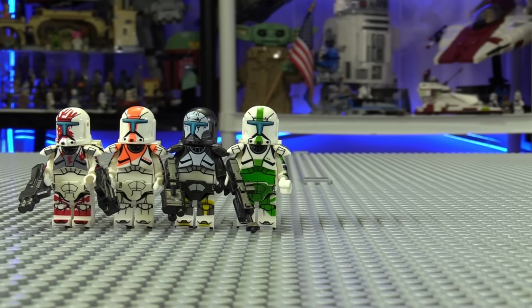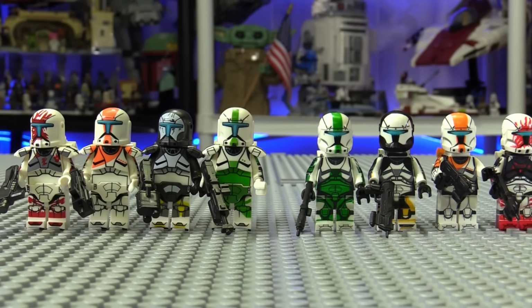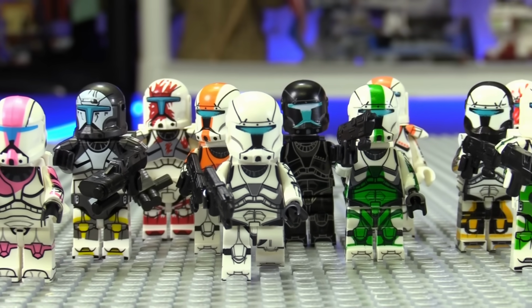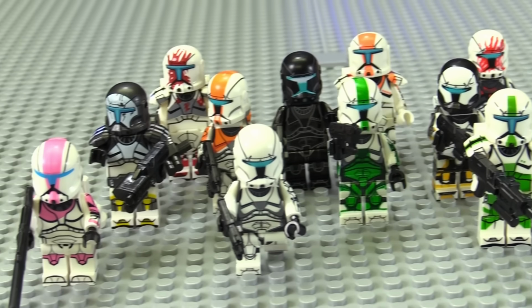And to show the difference between the more low quality figures and the high quality ones, I got both variants of Delta Squad. We have a really high quality variant of Delta Squad, and then a really chunky one. I'll be honest, the chunky ones don't look awful per se, they're just really bulky and they feel certainly cheaper.